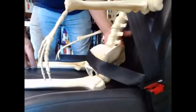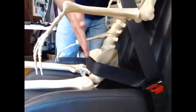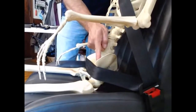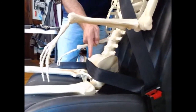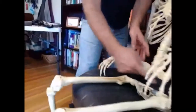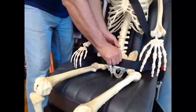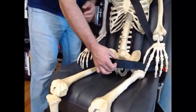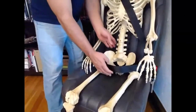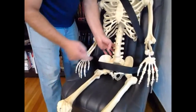Now, in a crash, the occupant's body is going to push forward into the seatbelt. The seatbelt is going to tend to make a straight line between the left and the right hip bone. So what's going to happen is any soft tissue where this seatbelt is being held in front of the hip bones is going to be compressed in a crash, and you can see that very simply there.